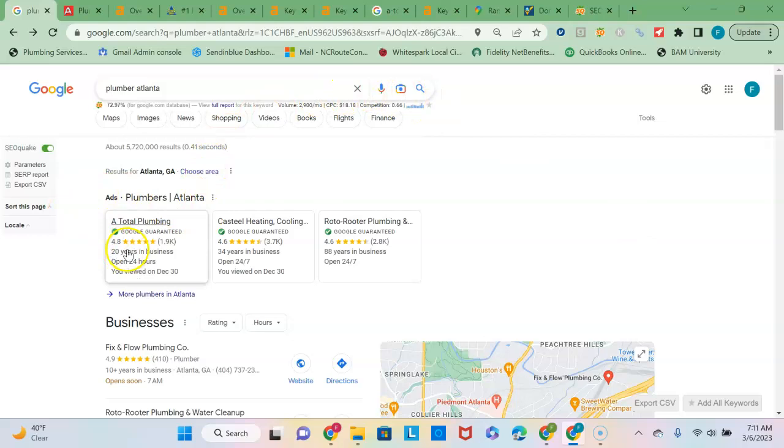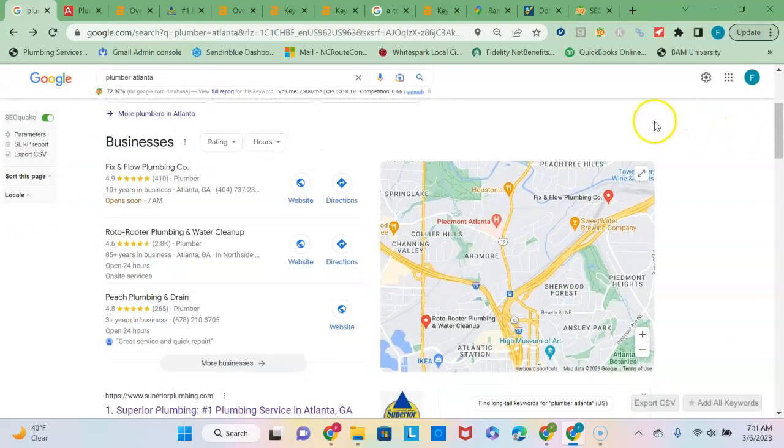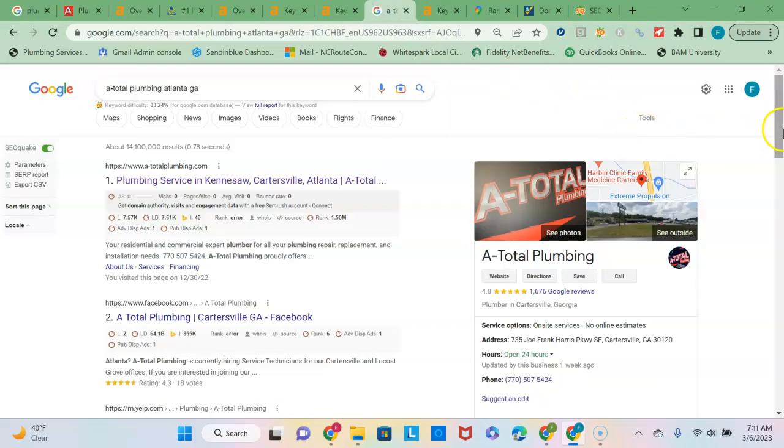I do see that you guys are already in the top section here, the Google advertising section, which is great. So that should help bring in obviously some leads. You're also going to want to try to get into the map pack, which is the second section down. It consists of the 3 businesses with the strongest Google business profile. I see you have a Google business profile already set up.